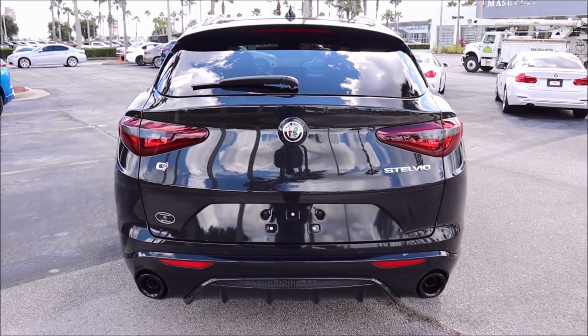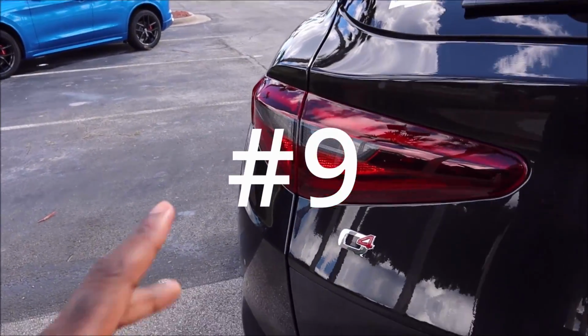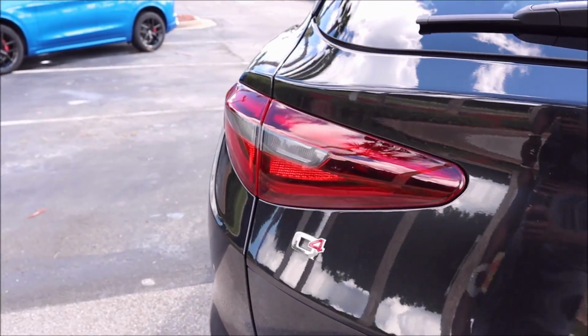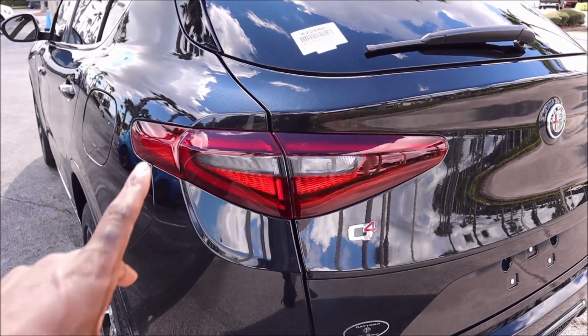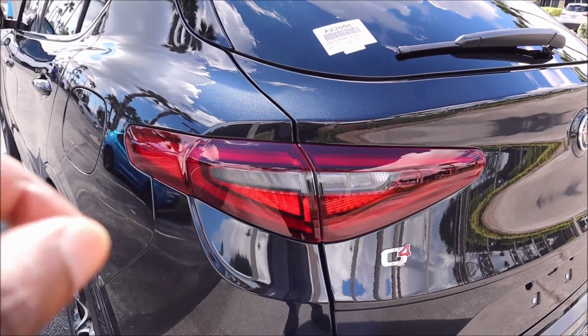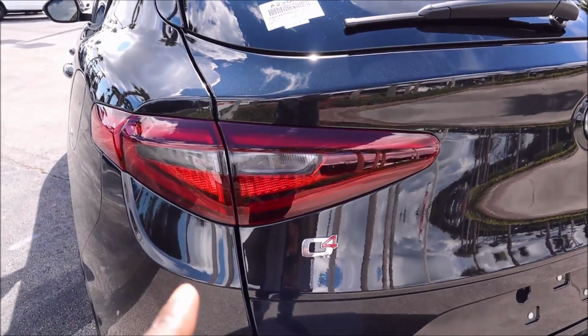Now the back looks good, but bring back the clear taillights that were in the carbon package and on the Quadrifoglio package. I think those look really good. I would love to see those in 2023, or just a whole new taillight assembly to match the front headlights that are supposed to be changed as well. I think that will work out the best. A new taillight assembly to go with the updated headlights, maybe closer to what the Tonale taillights will be like.